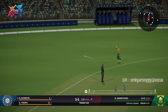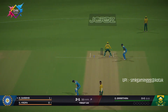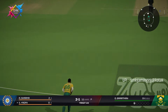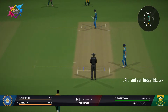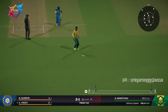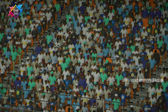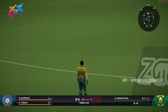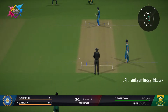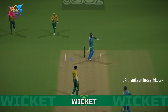They'll get at least one here. That's a boundary save for sure. Down the ground, but hits the stumps. Unlucky there, but they should scamper through for a cheeky single. No luck at all there on that one.